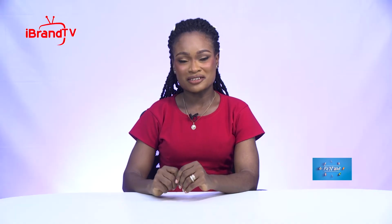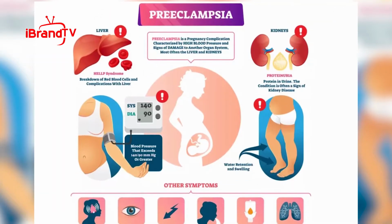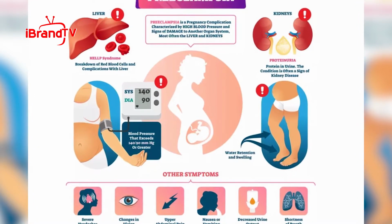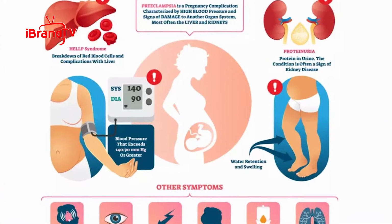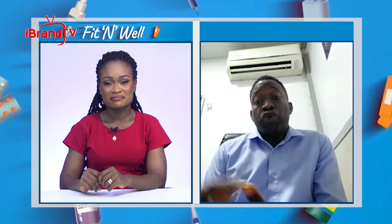Well, talk to us about the risk factors. Okay, so for pregnancy-induced hypertension, most times we look at the two entities together, because a patient who develops pregnancy-induced hypertension is at risk of it progressing into preeclampsia. So I would like to look at the two of them as the same entity, because the same risk factors are bound for both of them. You have women who are getting pregnant for the first time, primigravida. You have young age in the women who are getting pregnant. So you have a 16, 17, 18-year-old girl who's getting pregnant. She's at risk of developing gestational hypertension or preeclampsia.